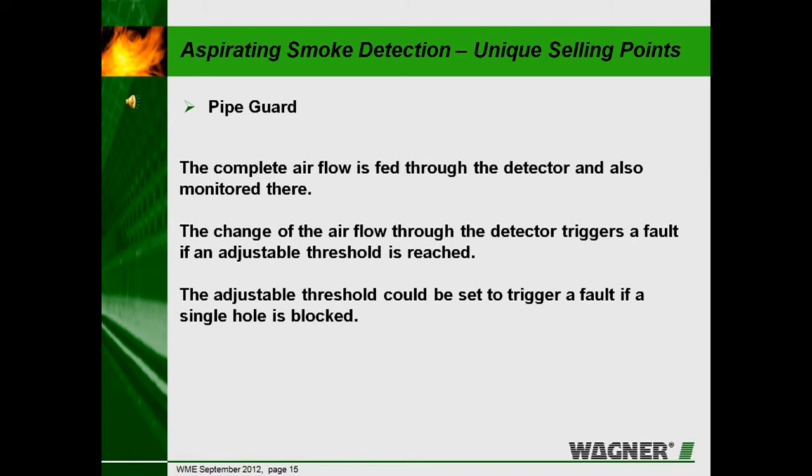WAGNER's air sampling devices provide an innovative airflow monitoring. WAGNER has already applied for a new patent. The airflow monitoring is called Pipe Guard. The Pipe Guard provides a combination of intelligent analysis functions, temperature compensation and air pressure dependent adjustments. The advantages are that the Pipe Guard has the ability to identify manipulations, even in extensive pipe systems, such as acts of sabotage, blockages, pipe crushes and pipe breakages. The Pipe Guard can be adjusted to observe even a single aspirating hole blockage.